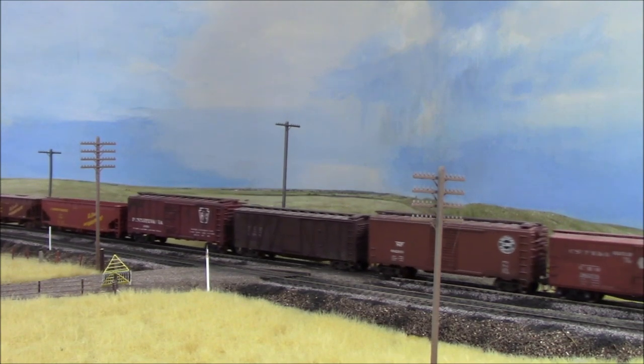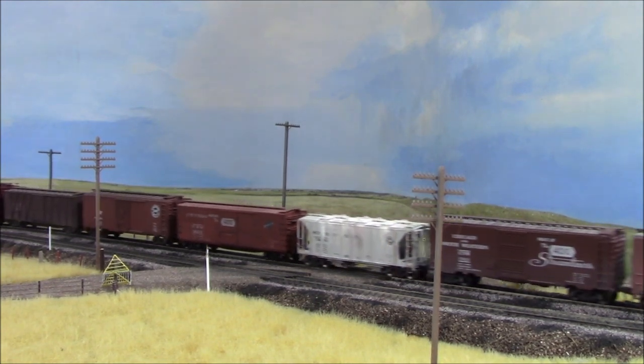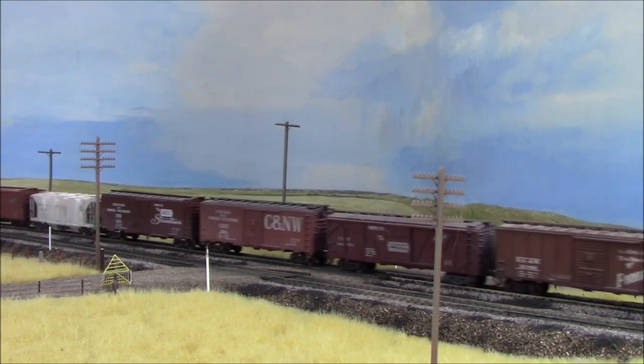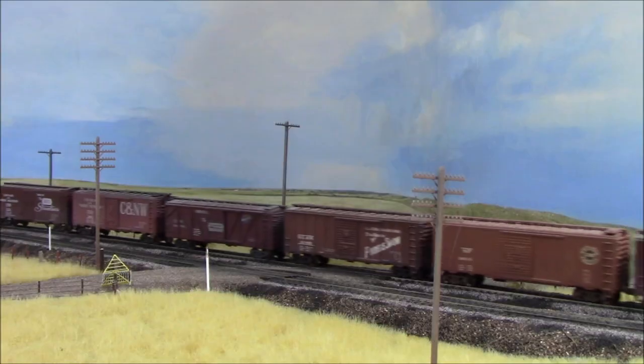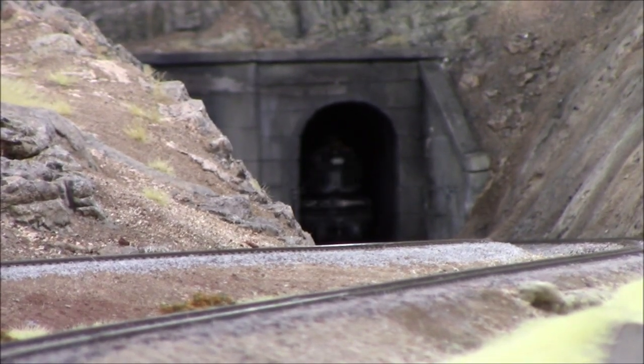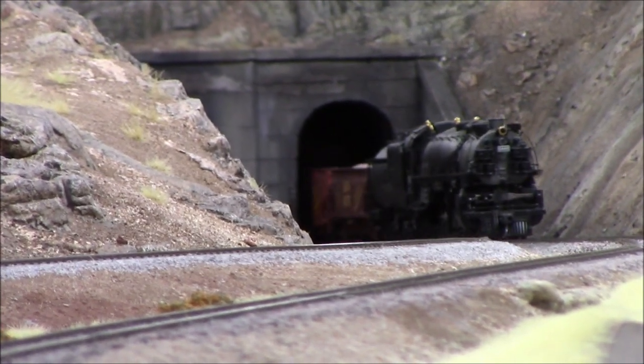At the top of the hill, 5407 will cut off from the head of the train. After turning on the Y, it will drift back light to Cheyenne, ready for its next assignment. Meanwhile, 9000 drops downhill with brake shoes smoking to Laramie on the original main line, built in 1868.